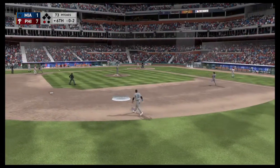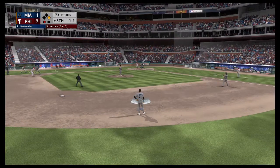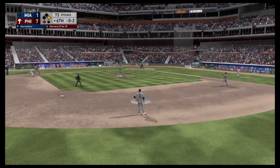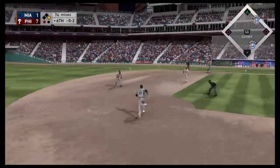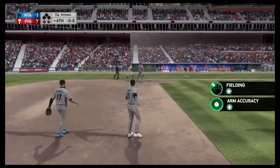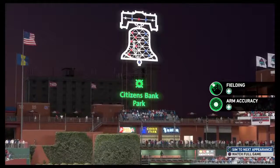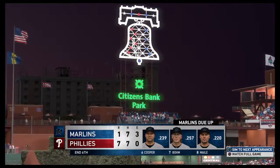1 out for the Phils in their half of the 6th. And that'll bring up the center fielder, Odubel Herrera. On the second, this could be 2. Right to him. A bare hand for 1. Relay to first in time, and just like that, this side is retired. 1 hit in the inning, but no one left. We're through 6 full. Phillies lead this one 7-1.